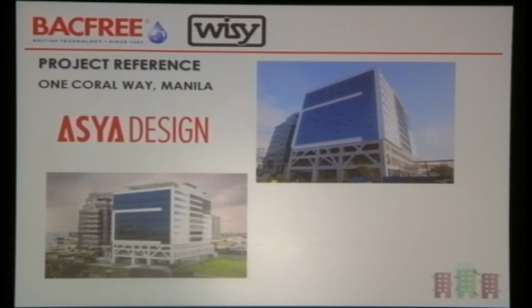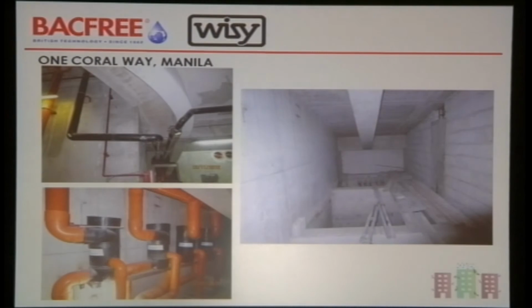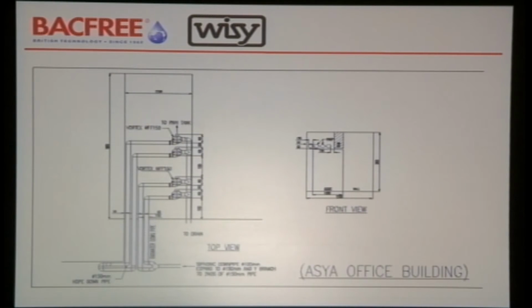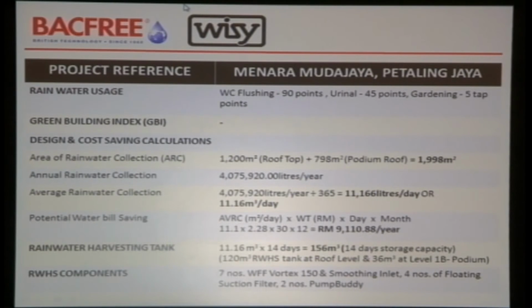Okay. So this is our One Coral Way, Manila, Philippines project. LEED Gold as well. Okay. You can notice these are photos from it. And this project, Menara Muda Jaya, is in Petaling Jaya. It's using rainwater for the sole purpose of WC flushing, urinals, and gardening with 5 tap points. This whole building has about 1,900 meter square collection area, and you can collect about 11 meter cube of water a day. So this system itself will look like this.